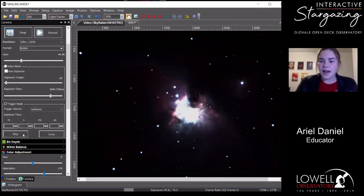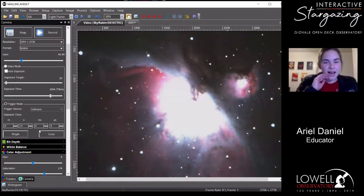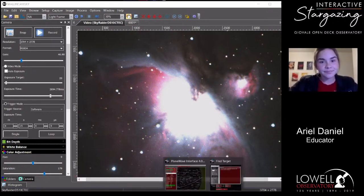Let's see. I see there is a request for the Horsehead Nebula. We can grab him in just a minute. He is still rising. Maybe in another object or two, we can try grabbing him. That also looks fantastic. Before that, beautiful. Oh, I love Orion. So cute. Before that, let's jump over to the Bubble Nebula.